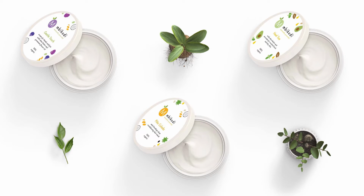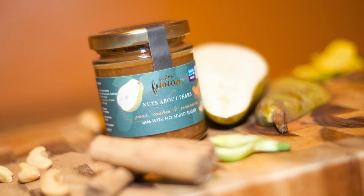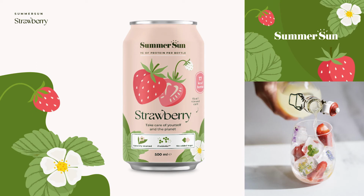The third way I want to talk about is packaging. And packaging can be so much fun because a lot of the products are seasonal or maybe have different flavors where you can play with one concept in different styles, different ingredients being illustrated. So one example is a drink where we have designs that are reflecting the flavors. So one is lemon and lime and one is strawberry. And so this could be one way of doing it.